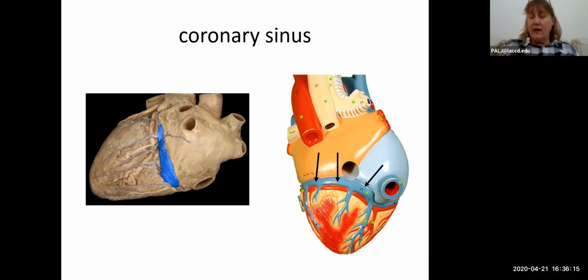We're out of a bone, so it's not an air-filled space in a bone. The word sinus, once you're out of a bone, means it's a structure similar to a vein, but it does not have the three typical layers and all the anatomical requirements of a vein, but it means it's going to be carrying venous blood. So the coronary sinus is where all the veins of the heart drain into, so it's full of venous blood.